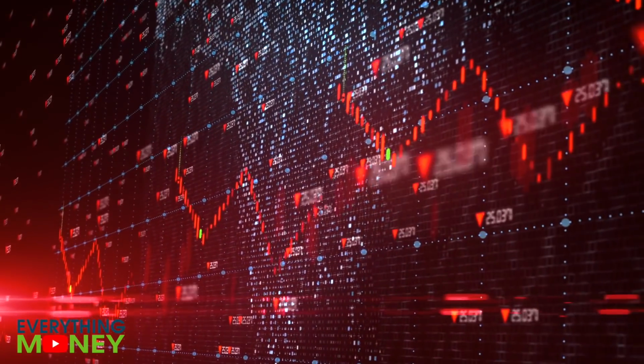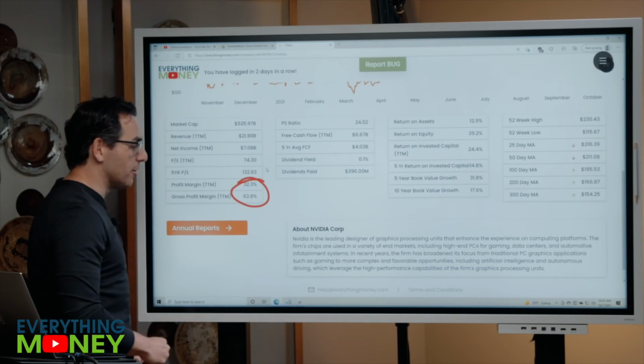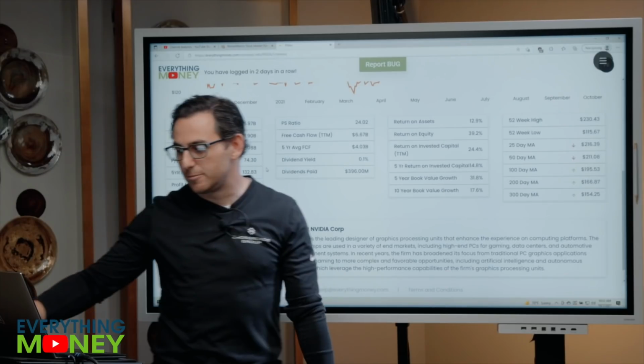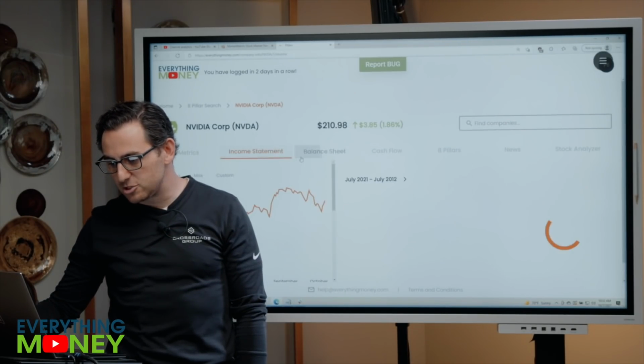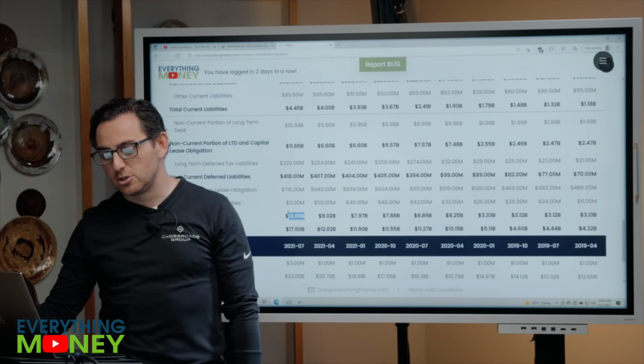If we hit a recession, and it is hard, by the way, for companies with these kind of margins to go under unless they have excessive debt. So we look at that $20 billion number. We go to the balance sheet. We scroll to the bottom. $13 billion in long-term liabilities.